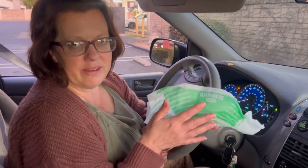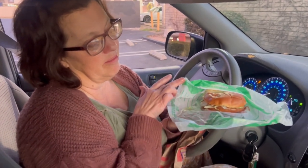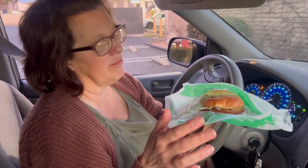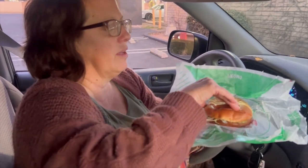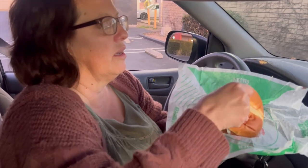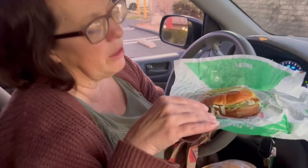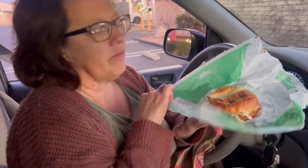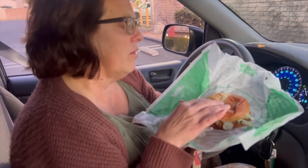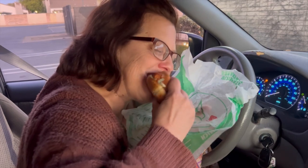Ready for the reveal? There's a new element in town, called lettuce. We've not had lettuce yet. We've had pickles, we've had half a slice of cheese. Let's look inside. It really is lettuce. No pickle, no cheese. That looks like some kind of tartar sauce. Kind of a potato roll. All right, I'm going to try. I can't believe we stopped at Jack in the Box.